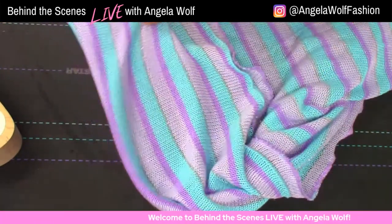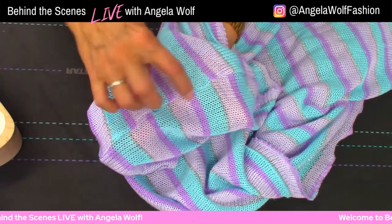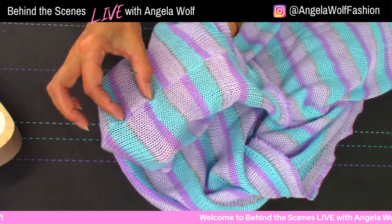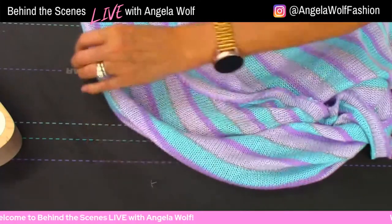There's that purple. So as I was showing you on the side seam, see how these panels are the same width? They're just opposite because I had to flip the fabric over. So they're lined up as good as they can, but you can't switch that around unless you make a seam. So now when I move to this side, it's on the silver.